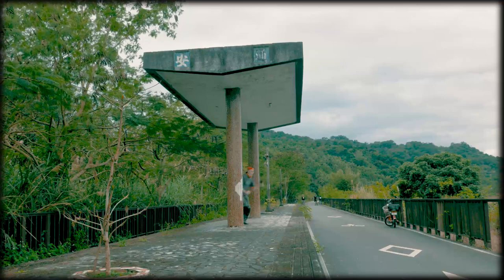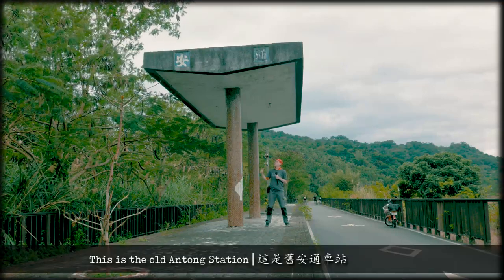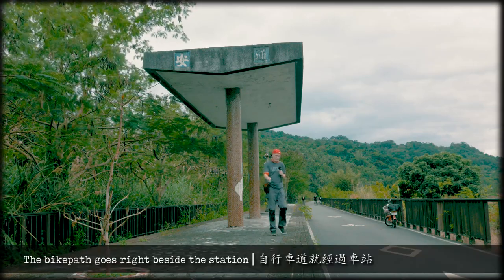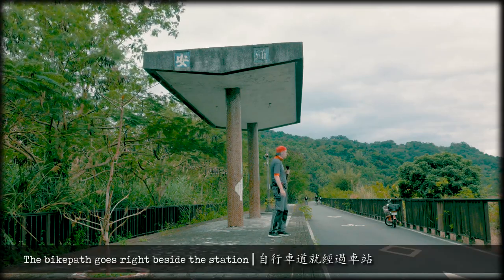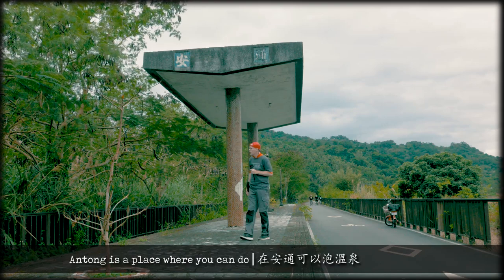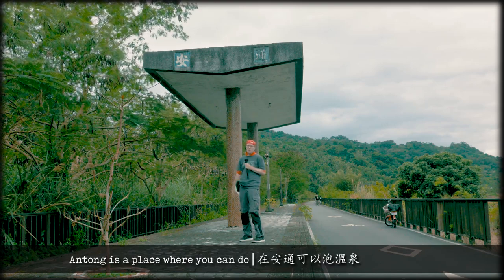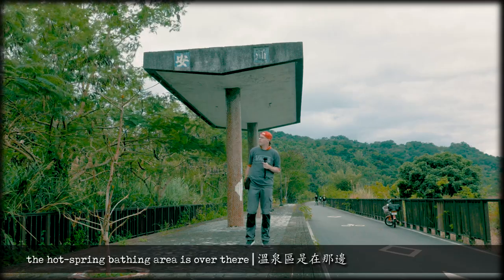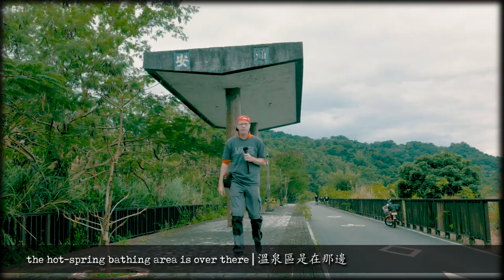Station. This is the old Antong station. Now the bike path goes right beside the station. And Antong is a place where you can do hot spring bathing. The area is over there, the hot spring bathing area.